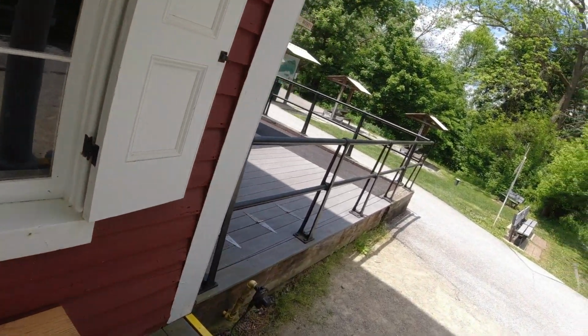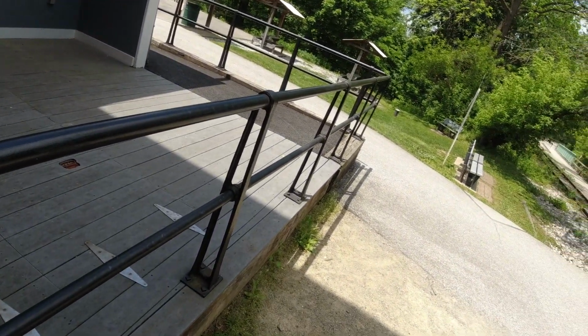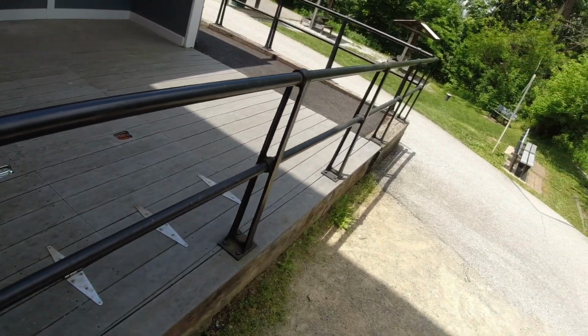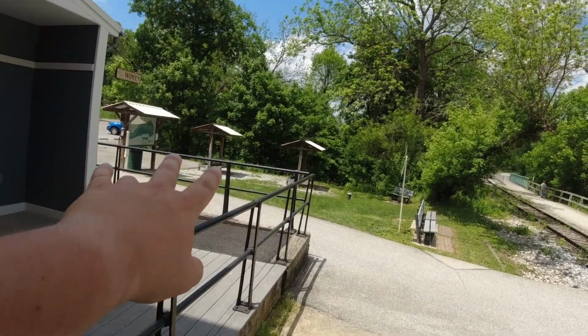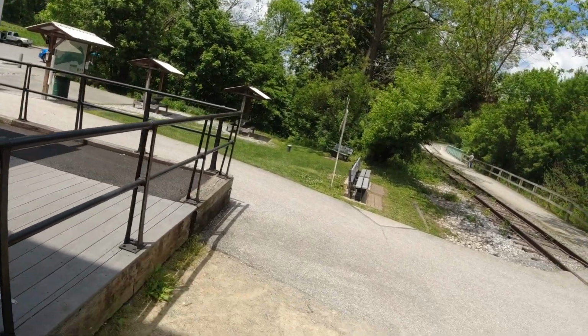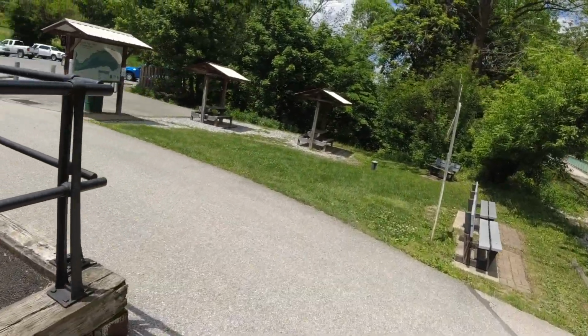And here's a couple of really cool things. So I love this old railing. I've typically seen this on Pennsylvania Railroad locations, so that might actually be original to this location. You have two picnic areas there. You can also probably picnic off the side there with a blanket, something like that. And we have a map. Let's go check that out.